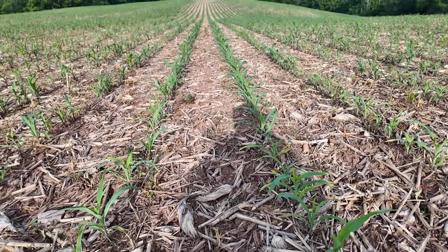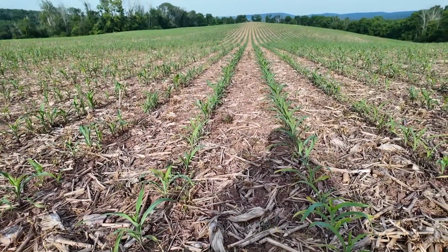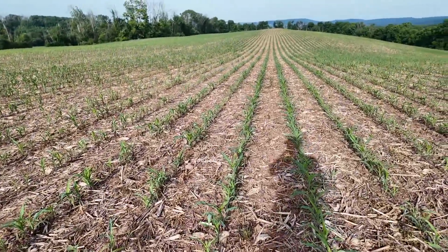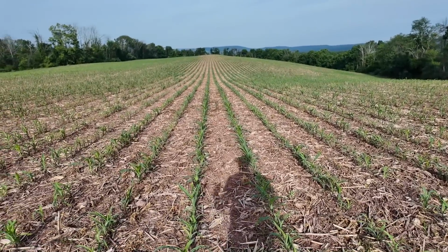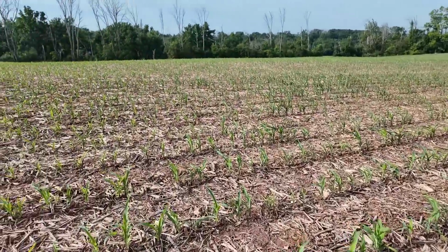So I'm going to give you my thoughts on this more than anything. I do believe this is herbicide damage from last year. I really do. Last year's herbicide, not this year's herbicide. Could be a combination of the two, but I don't know. This stuff, you can see it has greened up pretty good since.